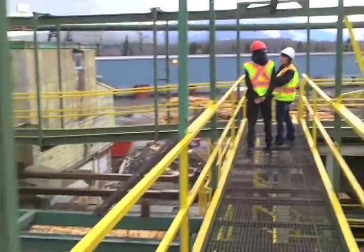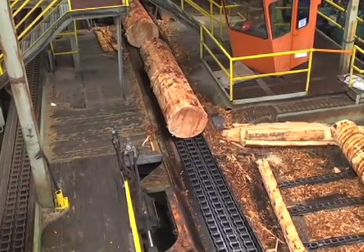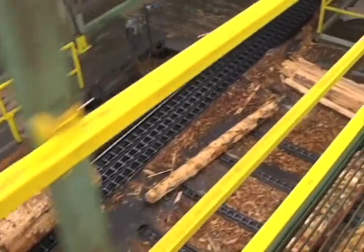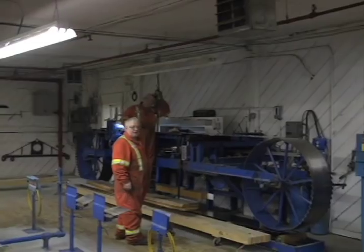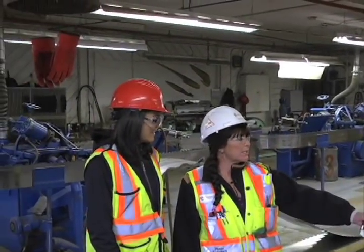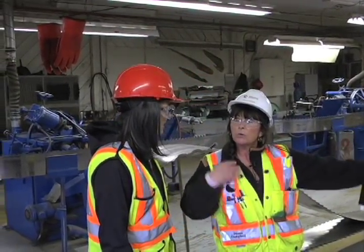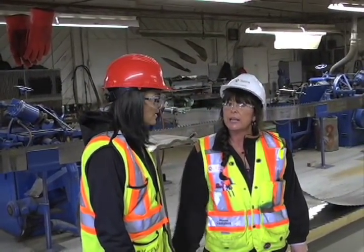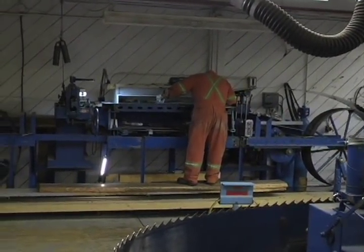The logs are going to go through a series of different saws in there. We're going to go into the file room where all the saws are sharpened. This is our saw file shop. All the saws and knives are sharpened here every day. These are huge. This one here, they can harness up and lower right down through the floor to the head ring. And they change those saws every day, at lunchtime, when the guys are on lunch.